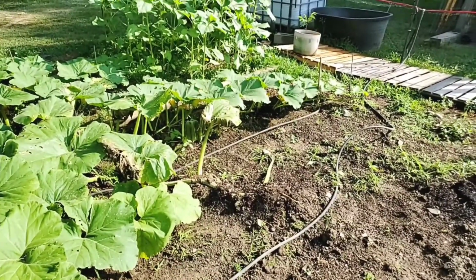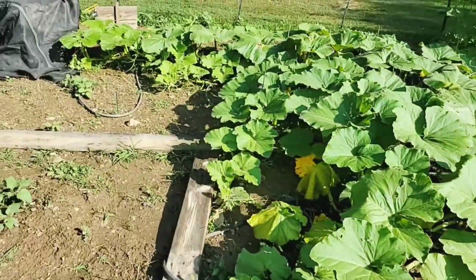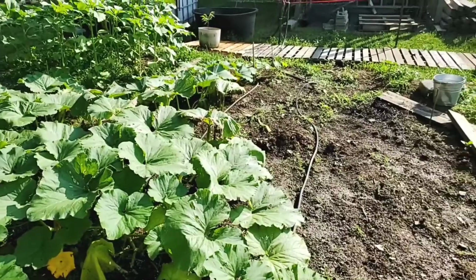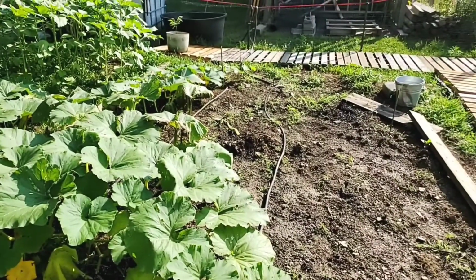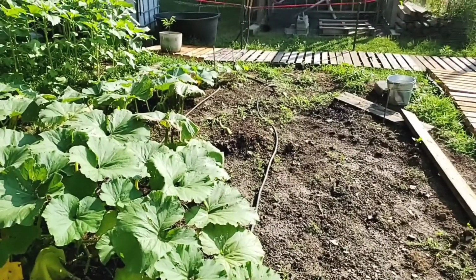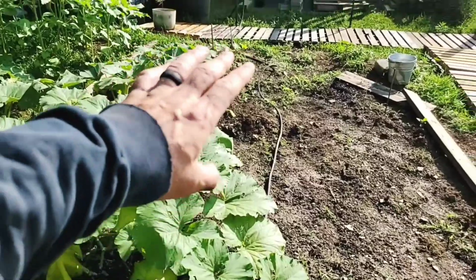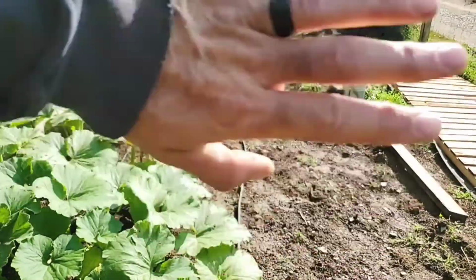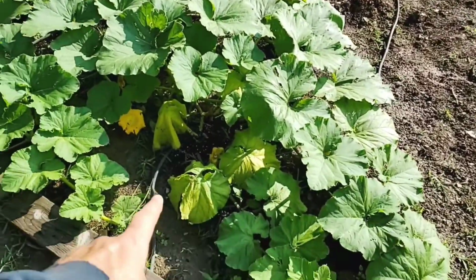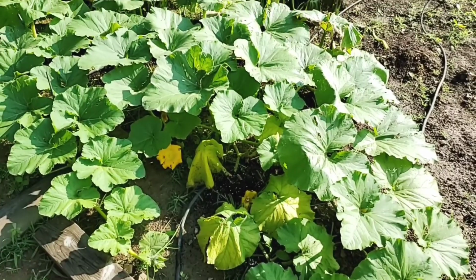I carefully removed them with the razor, and I even did some exploratory surgery on the vine to see if I had a vine borer going on in there, and I couldn't find any evidence of vine borer, couldn't find any vine borers, and I don't know what happened. 3 secondaries back here just laid over dead in a couple of days, and now this one here looks like it's headed that direction, and I don't really know what's going on.